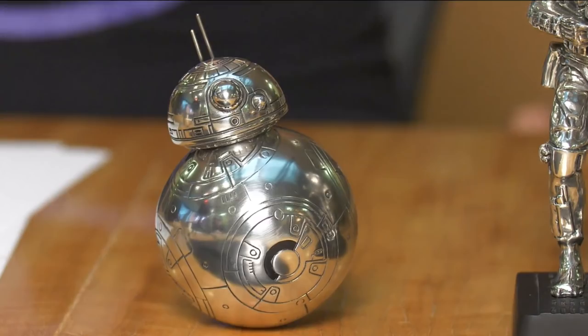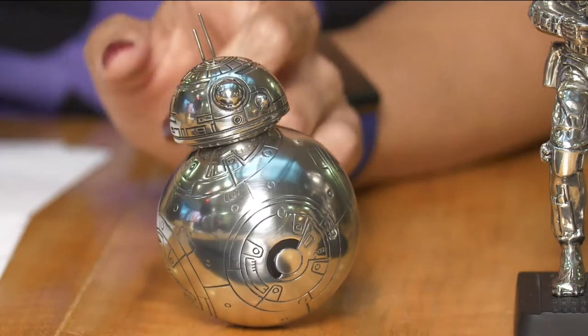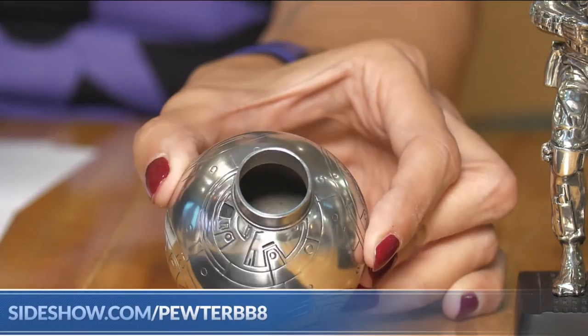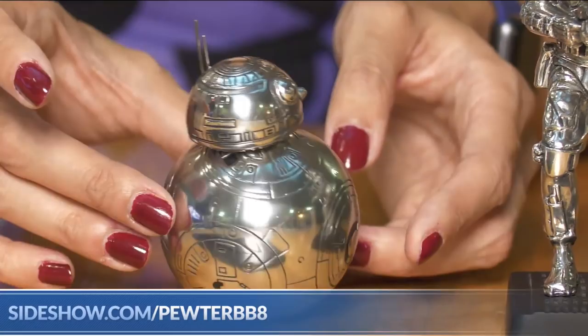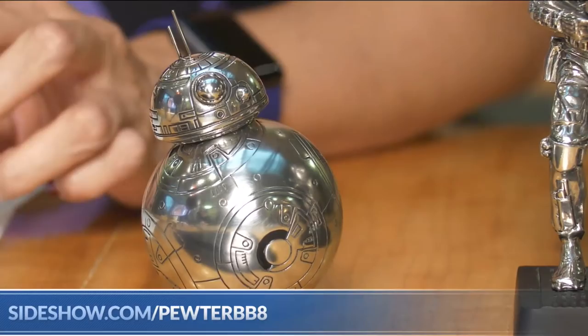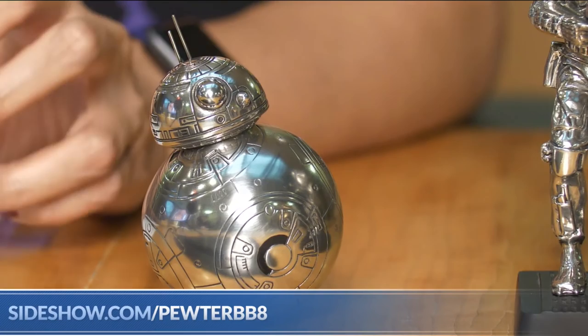If not, oh well. This is the BB-8 pewter collectible, and like I just showed you, he has a removable dome head, and you can hide stuff in there. So it is like a little Christmas. He's really great too because he's somehow balanced, but you can still kind of roll him. He is 3.5 inches tall with low stock remaining, and he is $129 shipping now, so you could have him in your collection very soon.